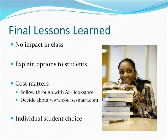So I think overall, the lesson that we learned is that I have seen no impact. I looked at my grades the other day now that I know which students have the e-textbook and which didn't. So I looked at the last couple of the major quizzes that we've had, and I pulled out their grades between the students that had an e-textbook and those that didn't. I didn't see any difference.